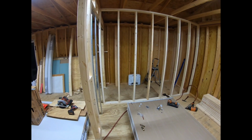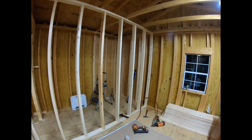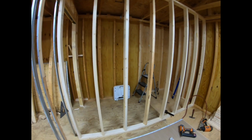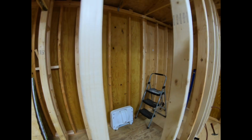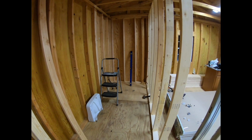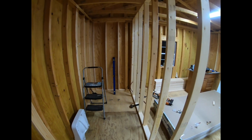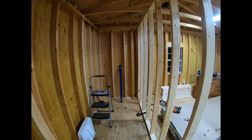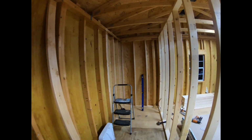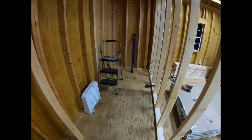All right, just like that, we've got a wall up. That is the bathroom. I guess it's bigger than some bathrooms. You know, for a couple of boys, it won't be too bad.